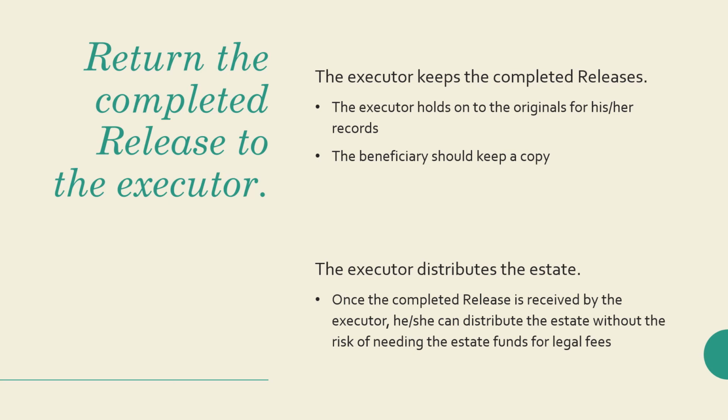The release says that the beneficiary has received the amounts owing, but in reality, this step is often completed in two parts. First, the beneficiary signs the release and sends it back. Then the executor does the distribution. If either party has reservations about this process, a third party, such as a lawyer, can be used as a middleman to do the trade-off.